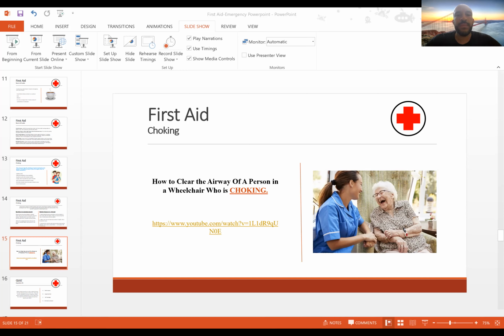Encourage the casualty to cough. If they are unable to cough, or it is clearly not working, shout for help and apply the brakes.